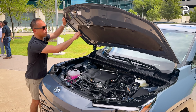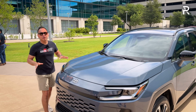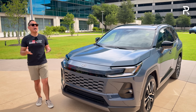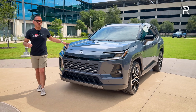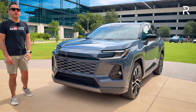But let's close up the hood here, which, as you can see, is still held up by a prop rod, and talk about the rest of the styling, because now that we have the vehicle in a different environment outside, as opposed to that harsh studio environment, we can take a look a little bit more closely at some of the changes. First of all, this color is called Storm Cloud Metallic.